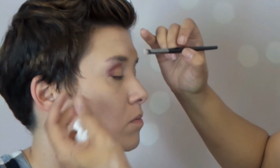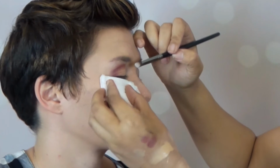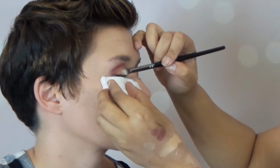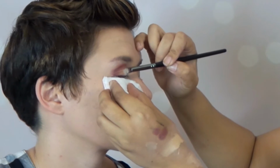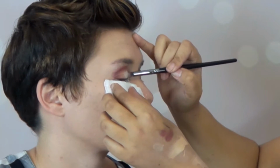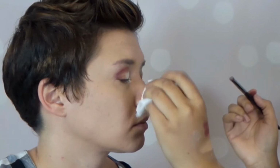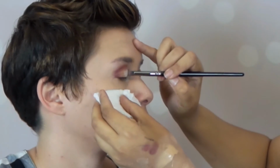Okay, so the same rule applies to eyeshadow that does to foundation. Anything that's light is going to make it stand out. So you wouldn't usually want to use a glittery or a shimmery color for a crease color, because that's something that you want to be sunken in a little bit and not enhance. Yeah, so you're just kind of going backwards there.